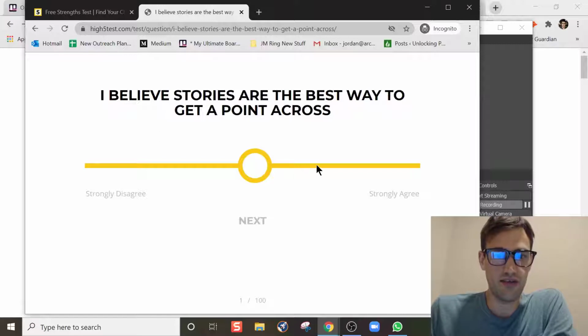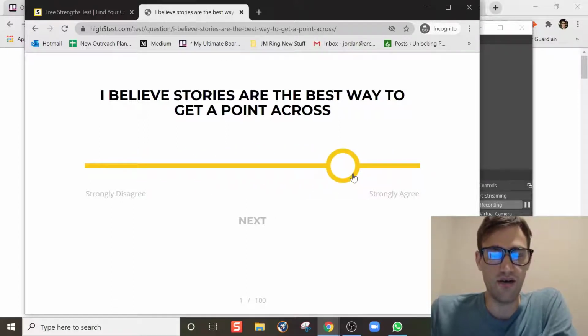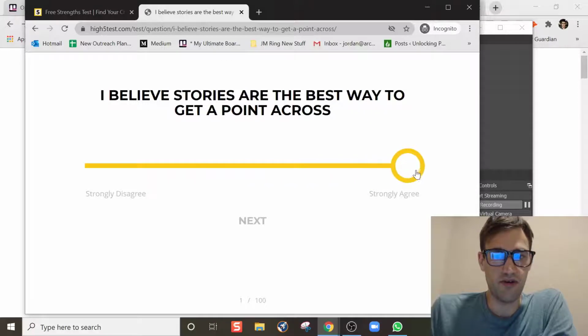Instead of having to mark it on a continuum, as most tests are, they have this dot right here that's agree, and then they have a strongly agree over here. I like that you can slide this back and forth. Now it's probably just weighted number values in terms of how they're getting that. But I really like how it's set up because sometimes I'm like, well, I think stories are great, but I don't know if I necessarily agree 100%. So let me put it right there.